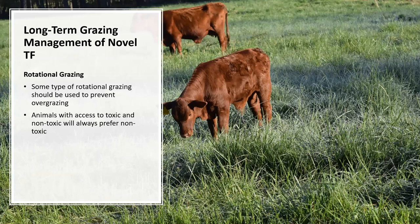Animals with access to toxic and non-toxic fescue at the same time will always prefer the non-toxic, leaving areas undergrazed and areas overgrazed. So especially if you're not renovating your entire farm at once, which actually is something that we don't suggest, I'll get into that in just a second, but you want to make sure that they are only on one or the other. Otherwise, they're going to overgraze portions and undergraze others.